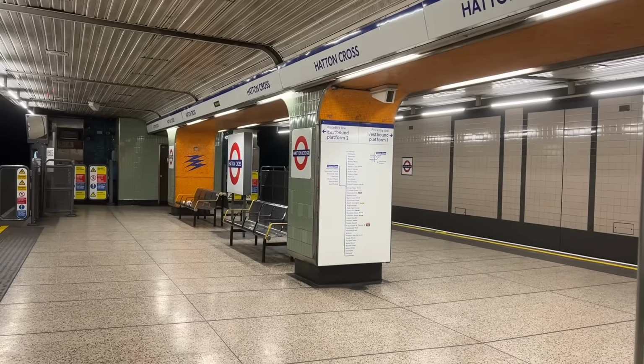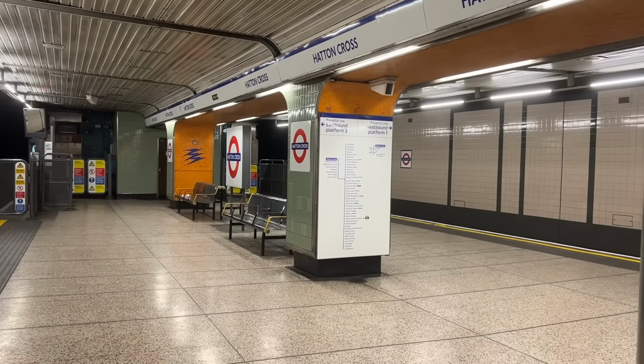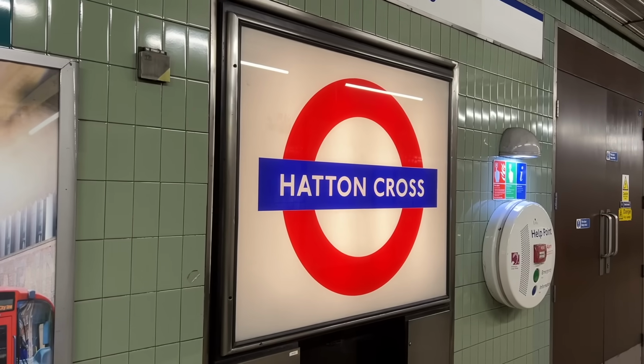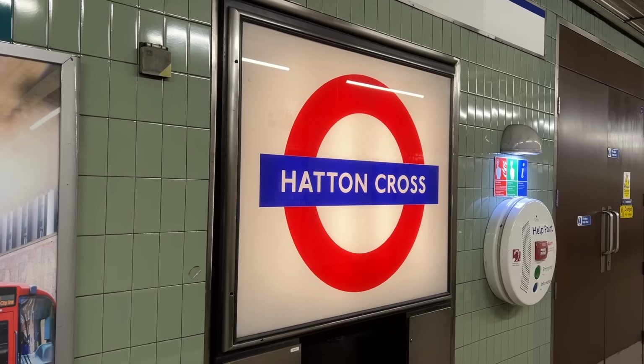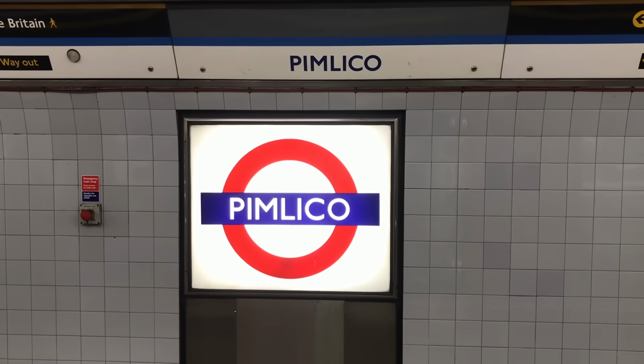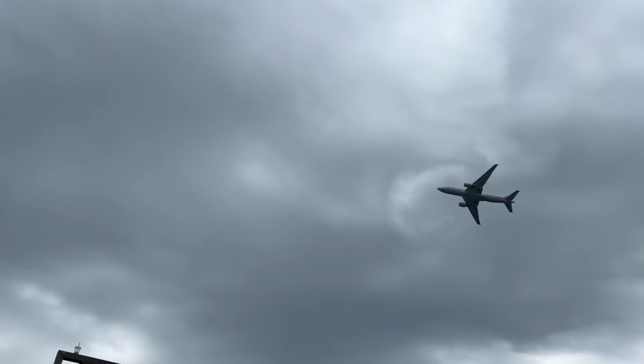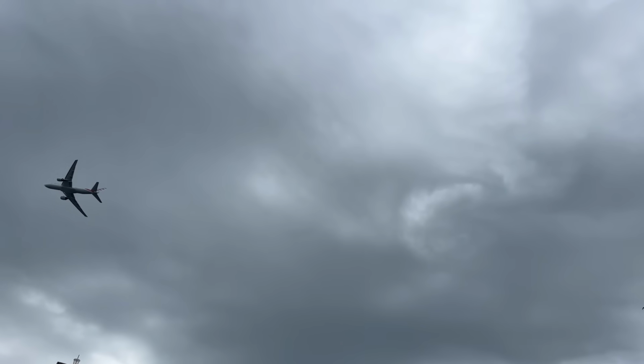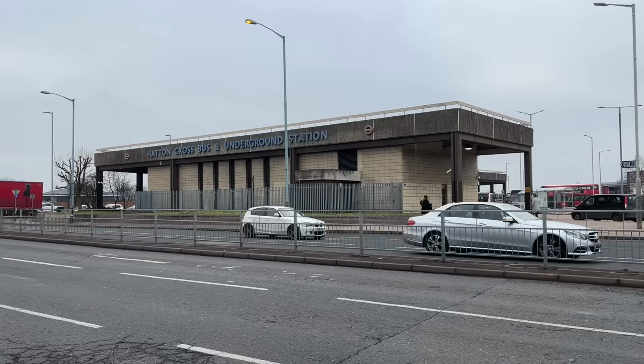At platform level there was to be a single island platform, again with plenty of space. The station name was to be illuminated, something planned for the Victoria line but only implemented at Pimlico. On a practical level, the station incorporates a lot of soundproofing, which you kind of need if the staff are not to be driven insane by aircraft noise.